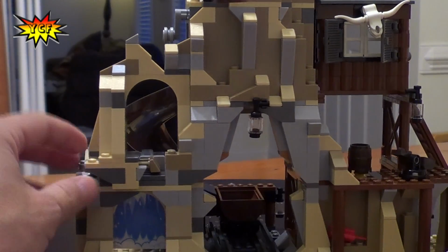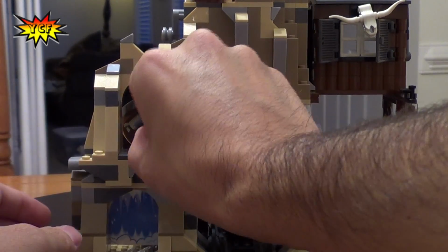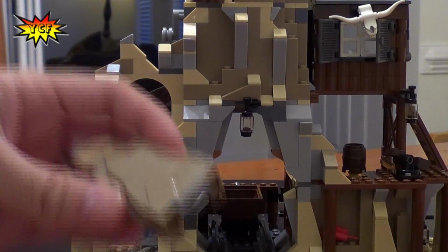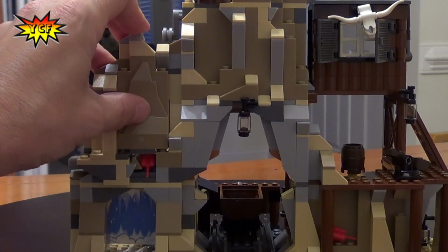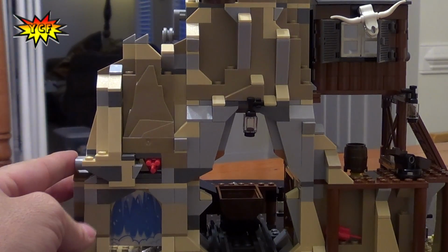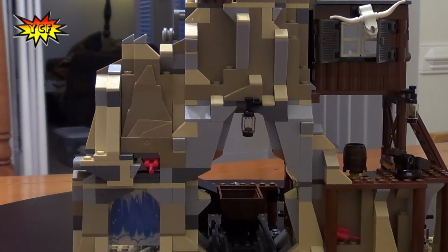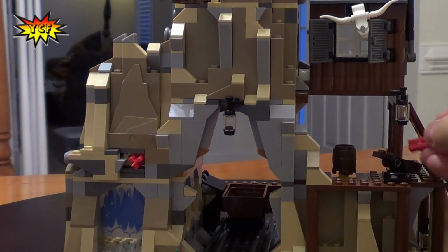And the way that works, you can see that the dynamite would be here, and then you push it, it raises, and that's what forces this wall to come flying off. So good design. If you didn't know it was a play feature, you wouldn't know to push this in and have that come off. So really good design. Again, I'm going to take this piece of dynamite out, and there's a catapult.